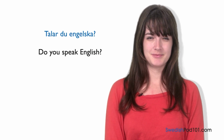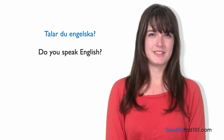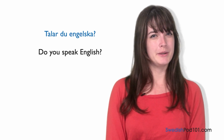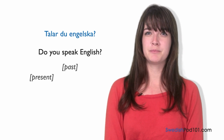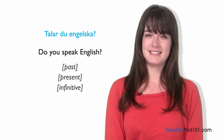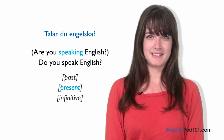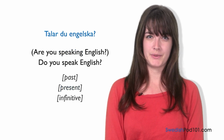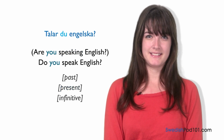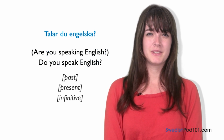Talar du engelska? Swedish is a pretty straightforward language. We conjugate verbs based on time, which means we have past, present and infinitive. The question, talar du engelska, translates as, are you speaking English? As in English, speaking is the present tense, talar. The second word in the sentence, du, simply means you. And you probably recognize engelska to be English. Talar du engelska?